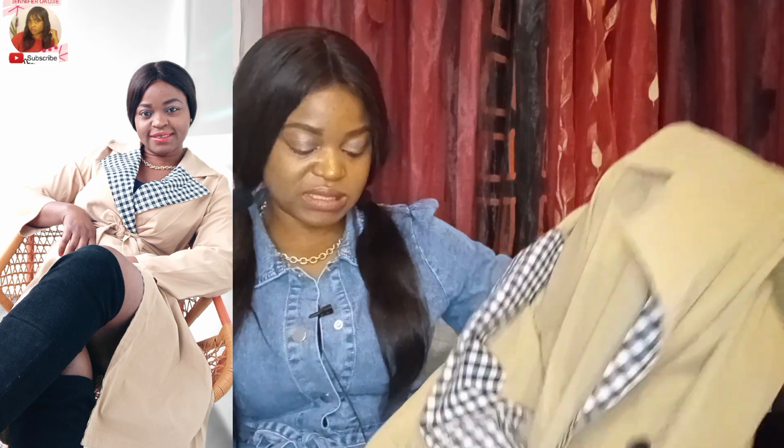They put the black button going along with the check color. So you can use white leggings, white pants, or black pants or a black jean, whatever goes with it. And the quality is good.